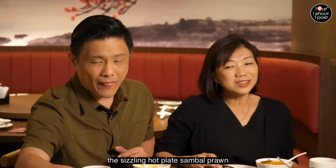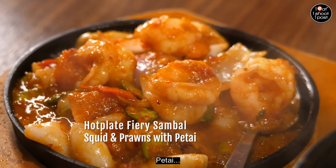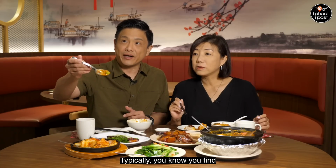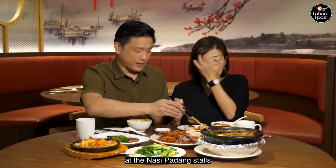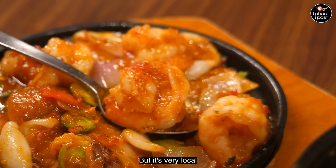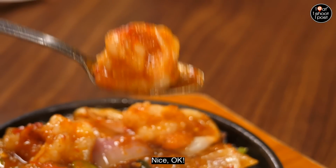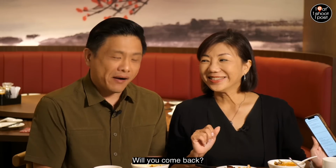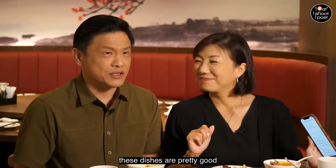Oh yes, this one is the sizzling hot plate sambal prawn. Petai, typically you find in the nasi padang stalls. Ah, okay. Yeah, but this is very local. This one also good. Nice, okay. Will you come back? I'll definitely come back. I quite like the char siu and I think all these dishes are pretty good.